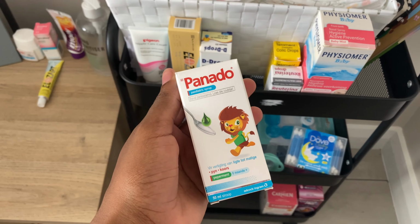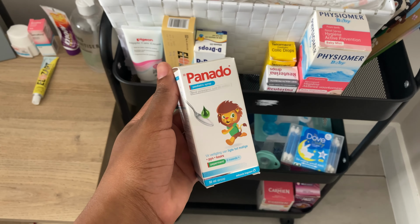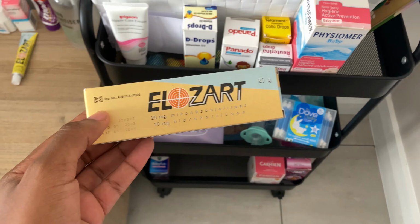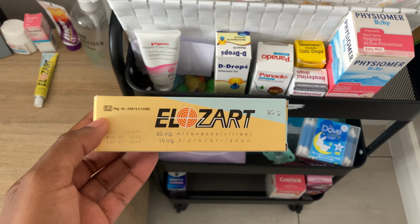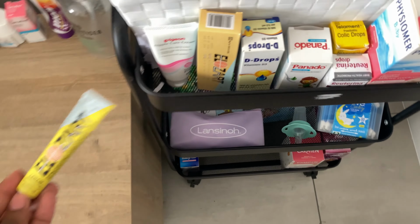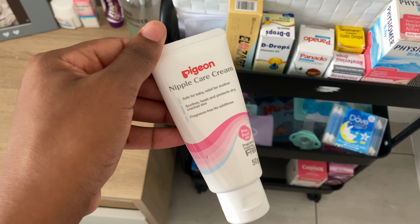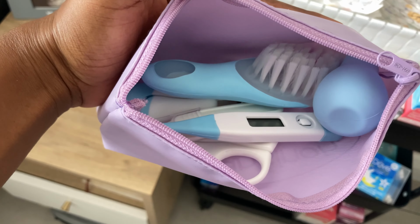This is obviously Panado, and I use it for days when he seems like he's coming down with the flu, maybe his temperature is high, or when he seems like he has teething pain. This is a cream that was prescribed by his pediatrician, because he had a serious case of cradle cap, which I will share in a separate video. But yeah, this is just a nipple cream that I used when I was breastfeeding. And yeah, basically this is a range of his medications.